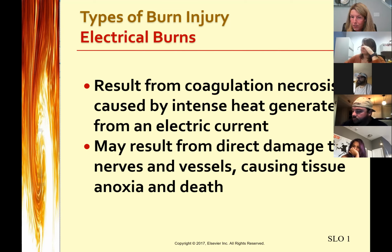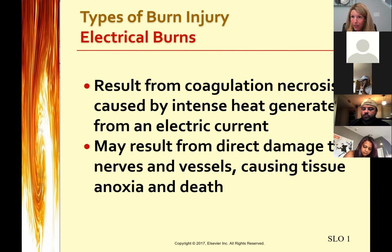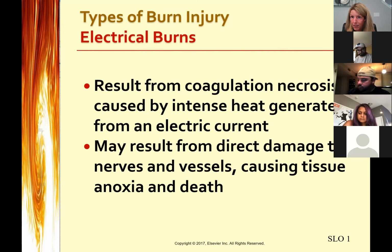So coagulation necrosis is the blood stopping, the circulation stopping in any area that that intense heat travels through. The good thing about an electrical burn is electricity, as I talked about when we did CPR, is lazy. It wants the least pathway of resistance. So it's going to travel through blood vessels and tendons and the periphery. It really would prefer not to travel through fat, muscle, and bone and organs. But if it does have to go through organs, obviously we're going to have some much more difficulty caring for this patient.